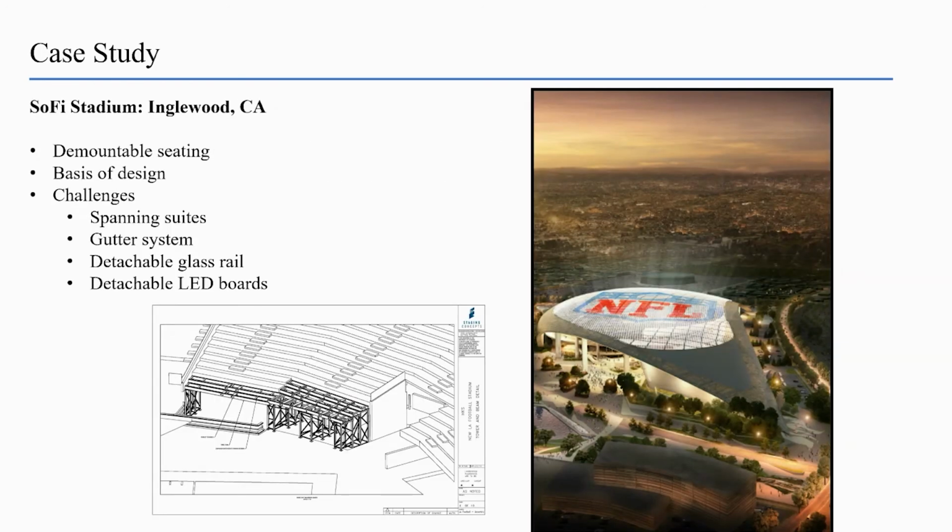Next is SoFi Stadium, Los Angeles, California. Los Angeles' new SoFi Stadium for the Rams and Chargers was an exciting project that we just recently completed. We worked with the architect to come up with a demountable seating solution that would allow them to lay out a wider soccer field for possible World Cup events. The forkliftable seating sections were built to span over suites and have attaching LED scoreboards, field pads, glass rail, and a water runoff system.